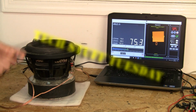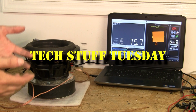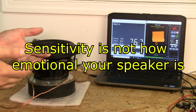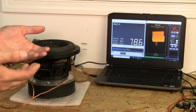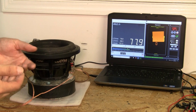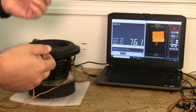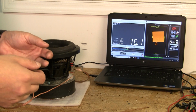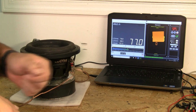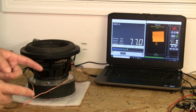This week on Tech Stuff Tuesday, we're going to look at subwoofer efficiency. You've seen a sensitivity spec on spec sheets, and you wonder, that's how efficient it is, and if you compare that number, that's going to be the loudest sub. So if you're going for an SPL application, the one with the highest sensitivity is going to give you the best number, or in a daily application, you go, I just want it louder, this one has higher sensitivity, so it's going to be louder. We're going to look and see if that holds true.